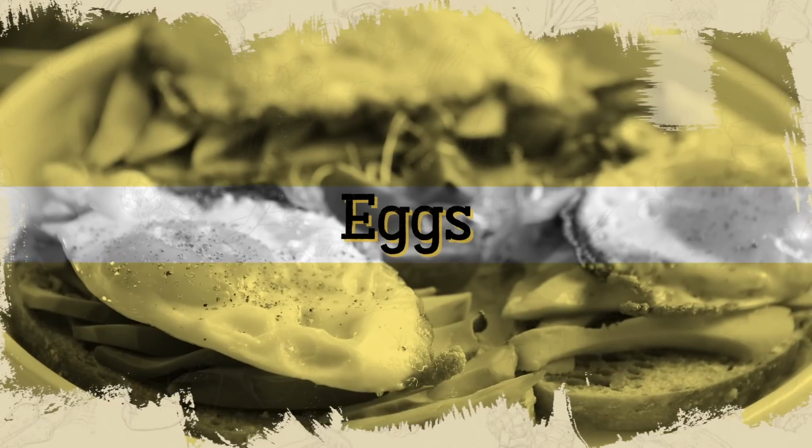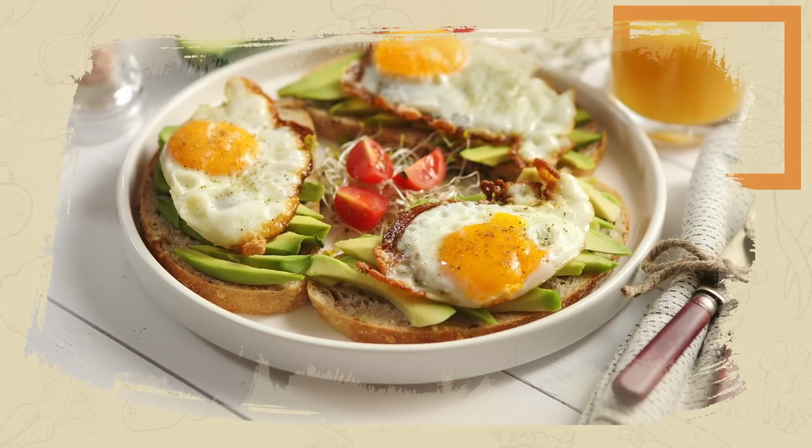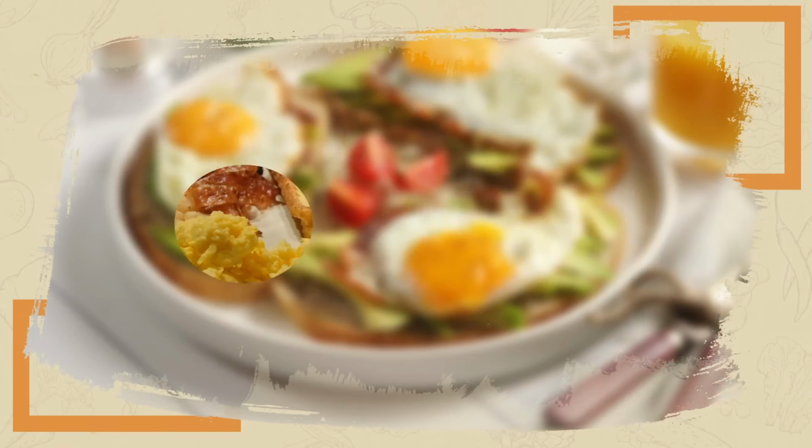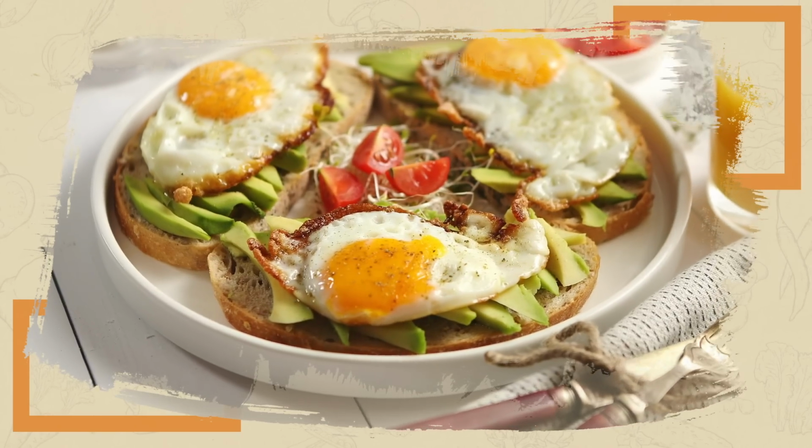Have a satisfying breakfast of eggs. These are extremely popular and filling breakfast options globally. You can have them scrambled with toast or boiled. They can be perfect for weekdays or weekends.